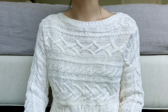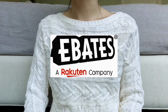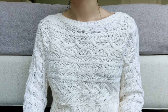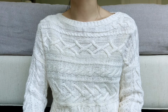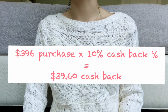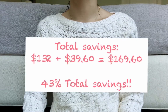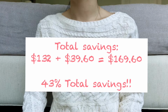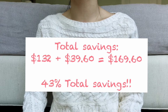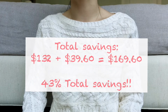Also, as I'm filming this video, eBates, one of my favorite cashback websites, is offering 10% cashback on Neiman's. That means if I buy the Kira bag through eBates' portal, I will earn $39.60 cashback, which is calculated as the $396 purchase I made times 10% cashback. This will bring me a total savings of $132 plus $39.60 equals $169.60, or we just call it $170, and that is a total of 43% savings.